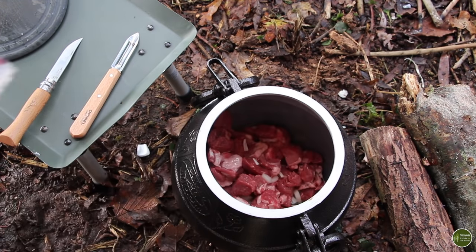Now this is the first time I've used this cooker. I've literally just seasoned it at home. You've got to season it before you use it the first time, so this will be its first proper use. I'm just going to get them on and just fry them down a little bit, get a bit of colour going on, and try and cook the onions down a little bit.